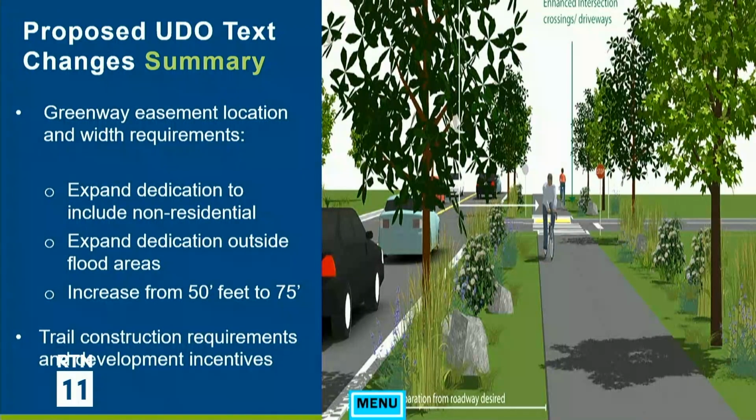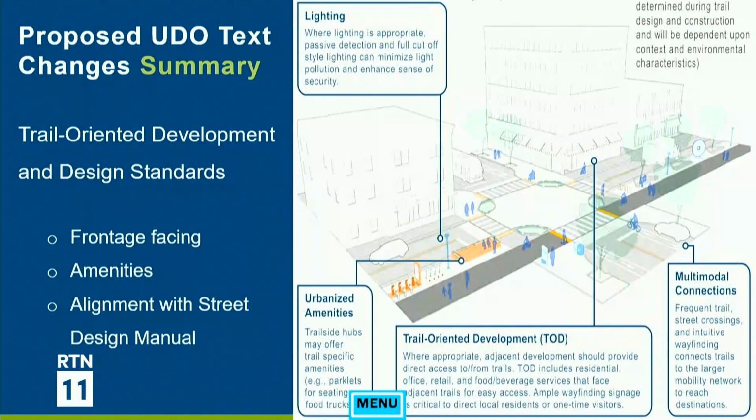And some of those incentives that were recommended in the master plan were allowing things like the amenity requirement within developments for the greenway to complement or suffice for that requirement, and then also a potential fee in lieu program. And then lastly, encouraging more trail-oriented development in our design standards, so having more front-facing greenway exposure to development, requiring developers to provide those amenities that are associated with greenways in trail-oriented development, and then aligning that design with our street manual.